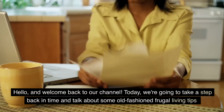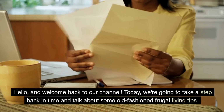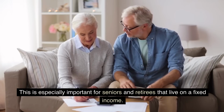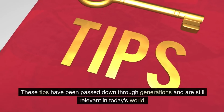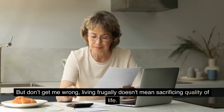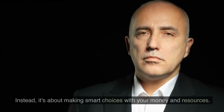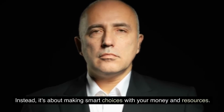Today, we're going to take a step back in time and talk about some old-fashioned frugal living tips that will save you quite a bit of money. This is especially important for seniors and retirees that live on a fixed income. These tips have been passed down through generations and are still relevant in today's world. But don't get me wrong, living frugally doesn't mean sacrificing quality of life. Instead, it's about making smart choices with your money and resources.